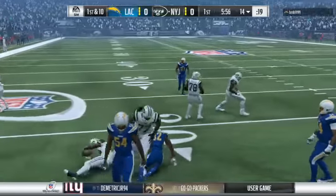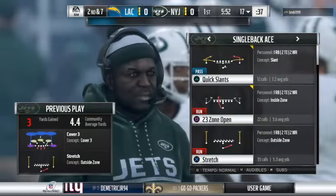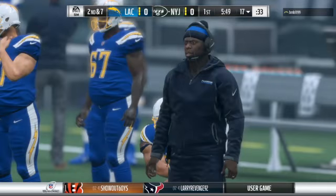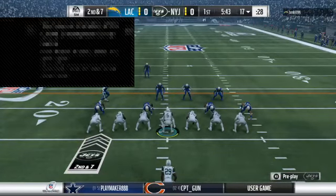This is Bilal Powell. And a short gain across the 15 to the 17-yard line. 3 yards on the pickup there, and it'll be 2nd down. Not much happening there. There was a hole for a split second. Yeah, but it dried up pretty quickly, didn't it? Closed fast.